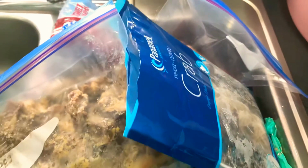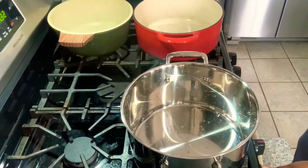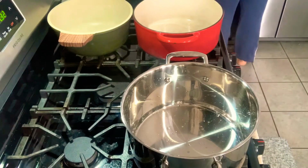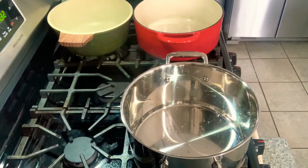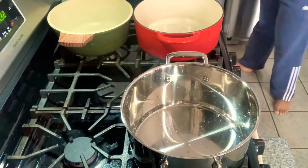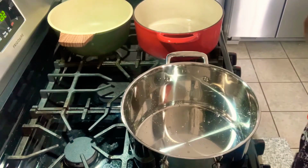Okay, let's get to cooking. When I cook, I like to lay out all my pans. I literally bring out the pans I'm going to be cooking with, because the goal is really to have all the food going in the first 30 minutes.